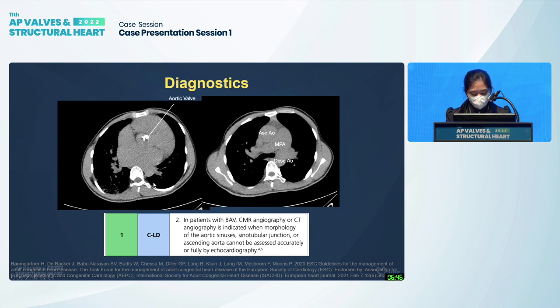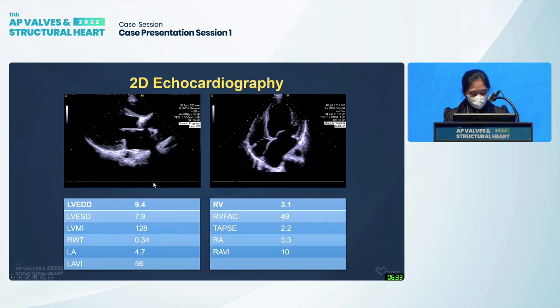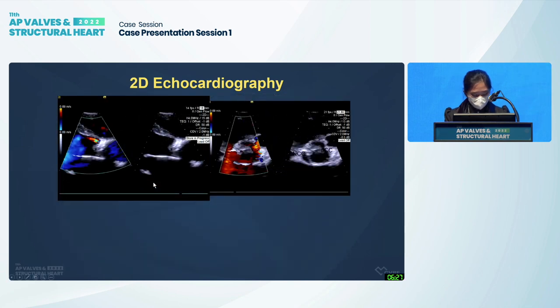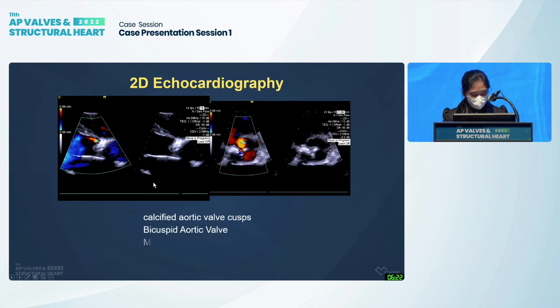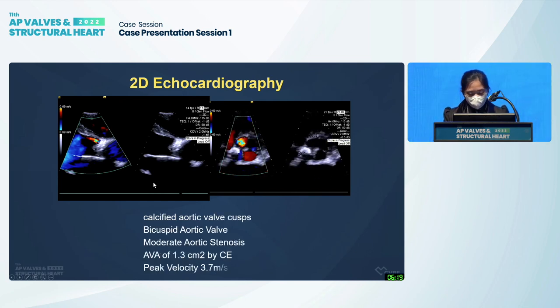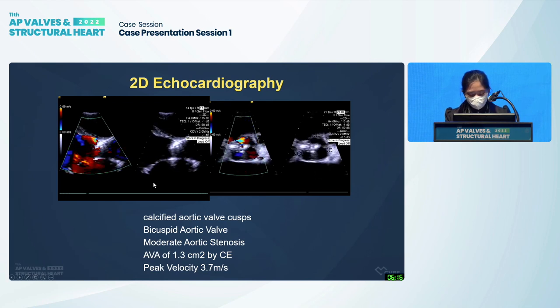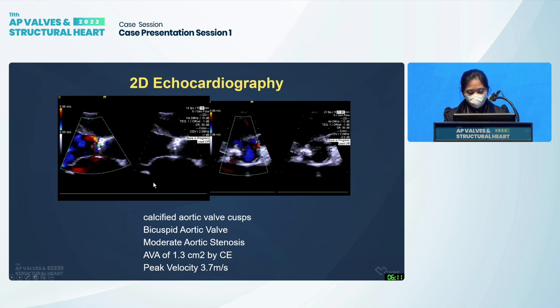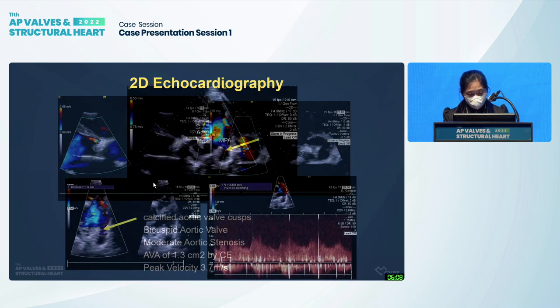So a chest CT scan revealed a dilated main pulmonary artery, suggestive of pulmonary arterial hypertension, and a dilated ascending aorta with dense aortic valve calcification. The 2D echo revealed a markedly dilated left ventricle with global hypokinesia. Other findings showed a bicuspid aortic valve, moderate aortic stenosis with aortic valve area of 1.3 centimeters squared by continuity equation and peak velocity of 3.7. The non-coronary and right coronary cusps were fused.